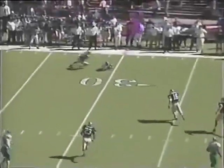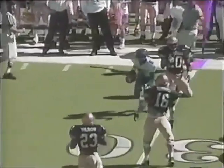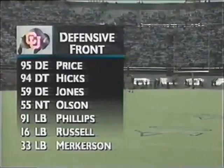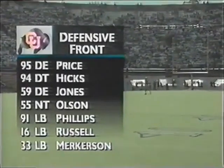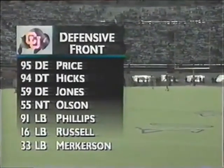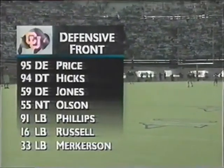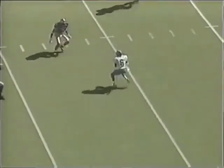The throw on first down, Williams, and wide open is Asunday Smith. Up front defensively for Colorado, Price, Hicks, and Jones. They are now using the 4-3 at Colorado. They have used the 3-4 for many years, but with Mike Hanquist moving from Colorado to Kansas, they have switched things defensively. We'll look at the backs in just a moment.